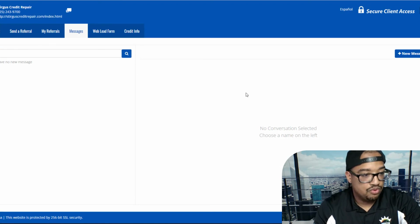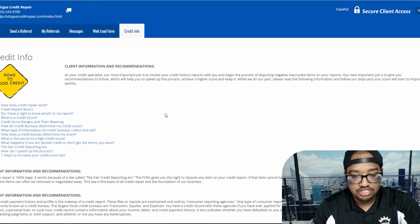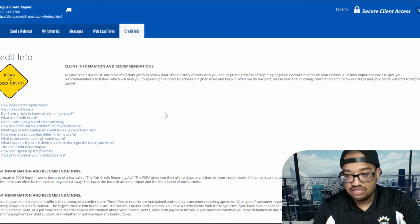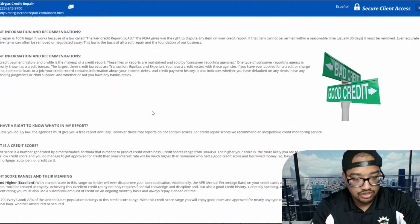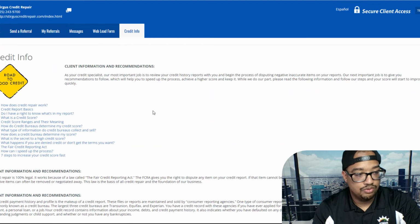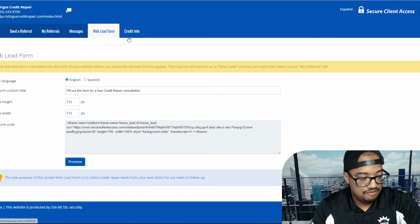If it's regarding one of your customers, you can send us a message right there. Then there's Credit Information. If a customer reaches out to you and begins asking you for information on credit, you can read up on this page here. That way you're fully educated on credit and the credit repair process as well. And right here, the Web Lead Form, which makes your process real easy.